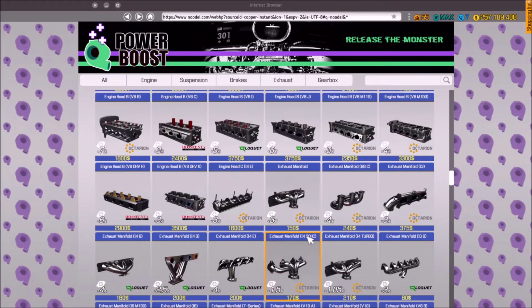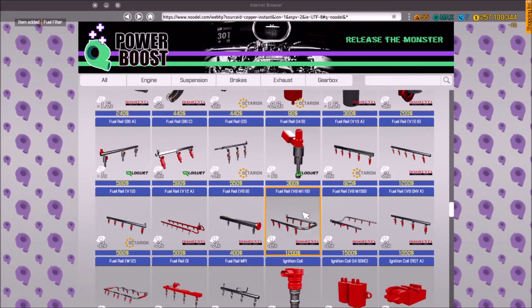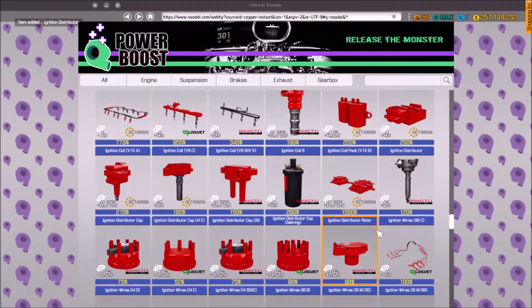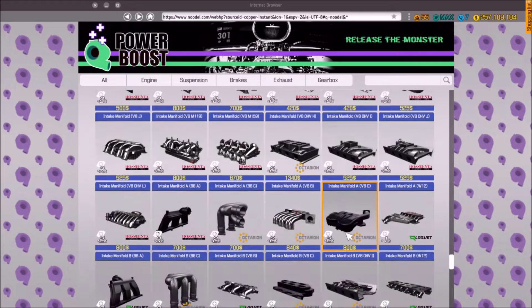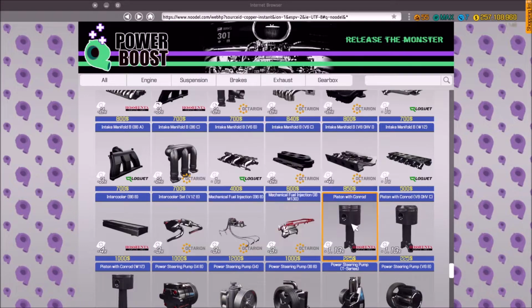Already got the head for it. Exhaust manifold for it. Fuel filter we're going to need. I don't know if it has a... I don't think it has a coil. Need distributor, rotor, pistons, we need 6 of those bad boys.